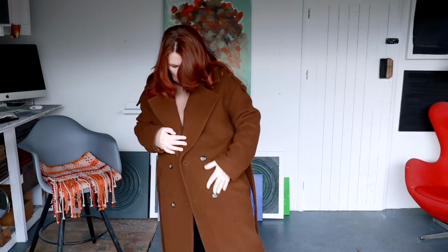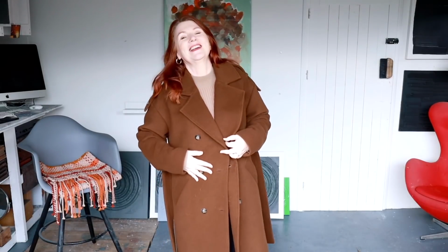This pattern has you sew the buttons on the, which side is it? On this side? No, it's this side, on the right side. Sew the buttons on first and then do the buttonholes. But actually, in typical fashion, the first buttonhole was beautiful, second one, nightmare.